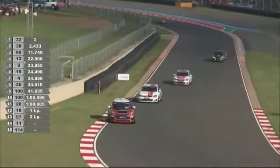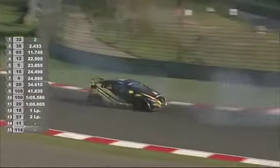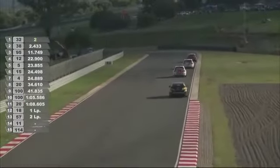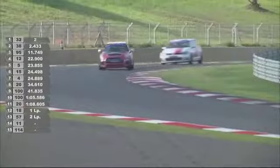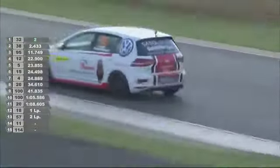But now it's Liebenberg who is under attack, and Liebenberg has been closed down. Oh, here we go, the smoking gun is back. Smallberger under braking into Clubhouse, yet again a massive puff of smoke coming out of the back of that GTI. I'm not quite sure what's gone wrong with that car, but it doesn't affect his ability. He's still got the drive, he's still got the potency, and he's still looking to attack the GTI in front of him, Trevor Bland.